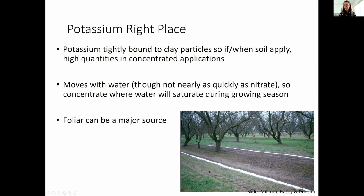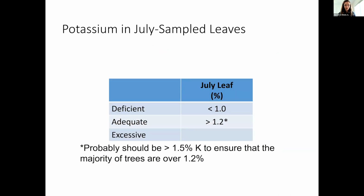You can also take out the middleman and go with potassium in a foliar application. That's more expensive, but it's a more direct approach. Okay, so again, the lab you send these leaf samples to can tell you about the adequate and deficient zones, but there it is for your notes too.